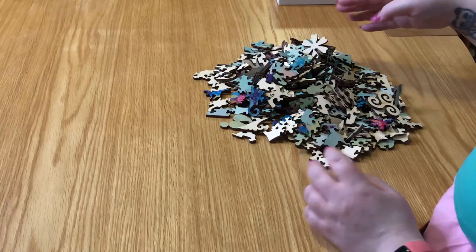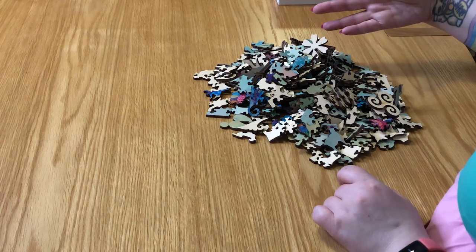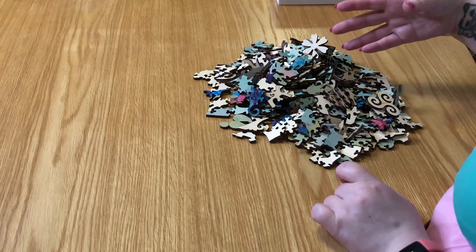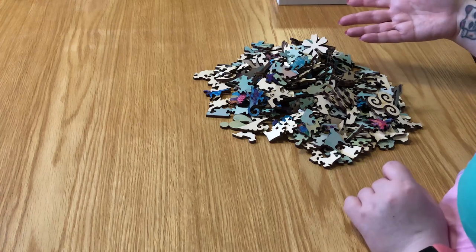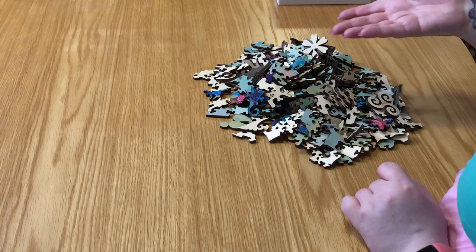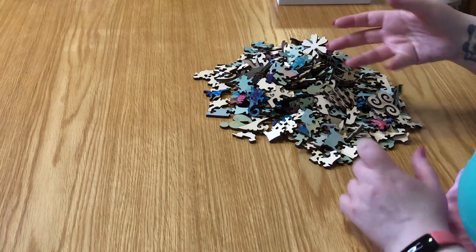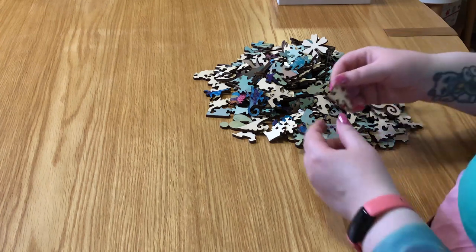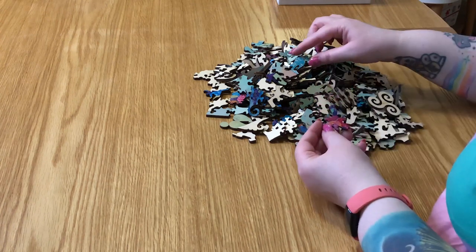Okay, so I've tipped out all the pieces onto the table and it's quite a lot more than the elephant one. This one's got 315 pieces instead of 174, so a fair bit of difference. Straight away, just like the other one, I can smell the sort of wood fire smoke smell, which I don't mind. And in terms of the pieces, they seem pretty brightly colored.